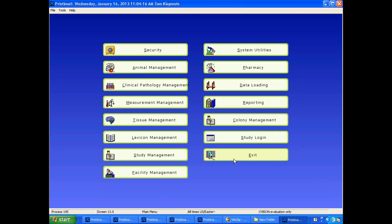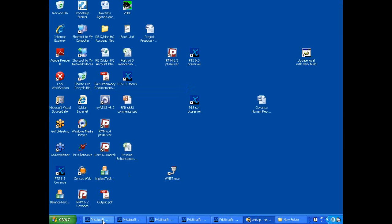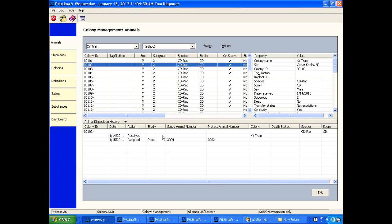So what I'll do is go ahead and start us off at the beginning, which is colony management. So typically when you receive your animals, they'll come in through a colony. And what I have is I have all of the areas open on the bottom to make it a little easier so I can spend time in each of the functional areas. So just at our colony management, here's where you would set up your orders of animals.